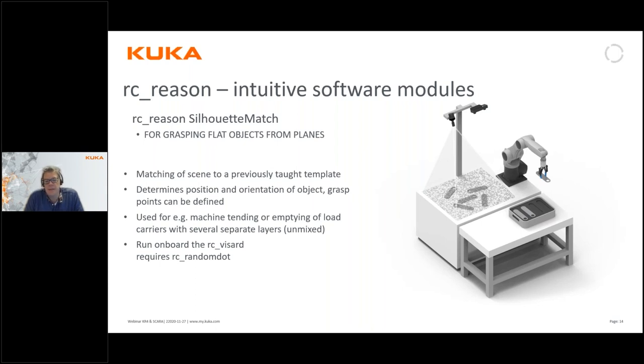This is typically used in machine tending or emptying or loading various types of carriers, but will actually replace the need for a pallet system, for example. And of course, as I already mentioned, these objects can be in a bin or on a table like the picture here, and they can also be in several layers.